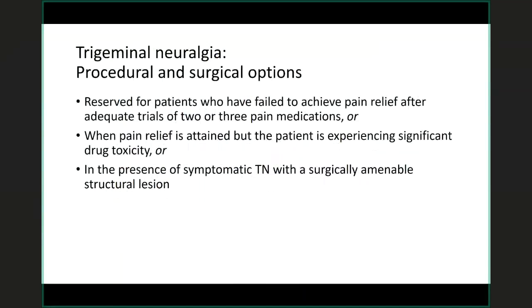So procedural and surgical options, I'm just going to touch base on. These are reserved for patients who failed to achieve pain relief after adequate trials of two or three medications, or when pain relief is attained but the patient is experiencing significant drug toxicity, or in the presence of a symptomatic trigeminal neuralgia with a surgically amenable structural lesion. We're fortunate to have the advancement of Fiesta sequences and be able to identify those patients early when they're still healthy enough for microvascular decompression.